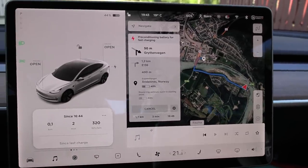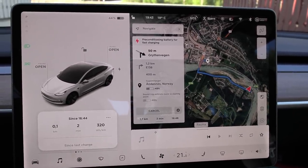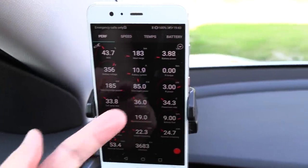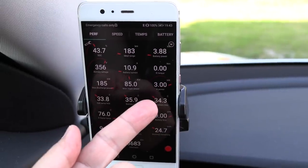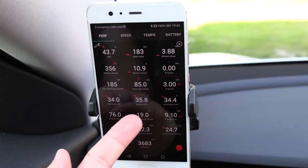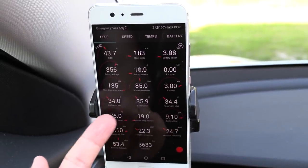People have been tapping into the BMS CAN bus and they see that nothing is happening. But here, because this is a rear wheel drive, you see that, I call it the afterburner, we have now the rear motor pulling 3 kilowatts. Battery inlet is heating up and the cell temp.